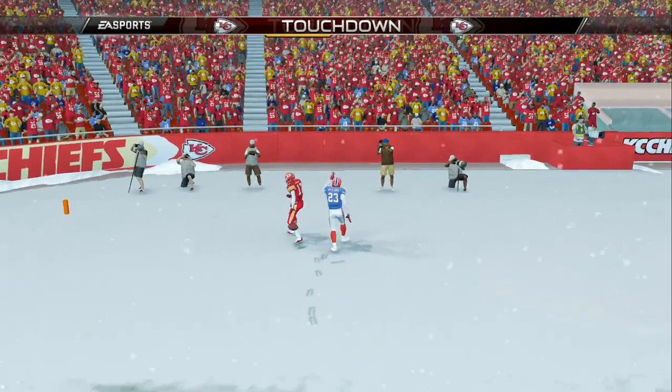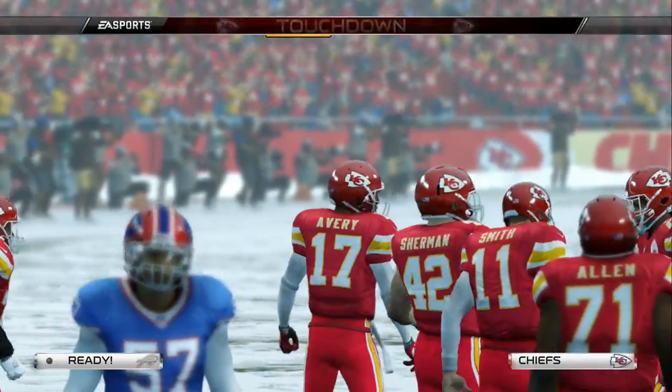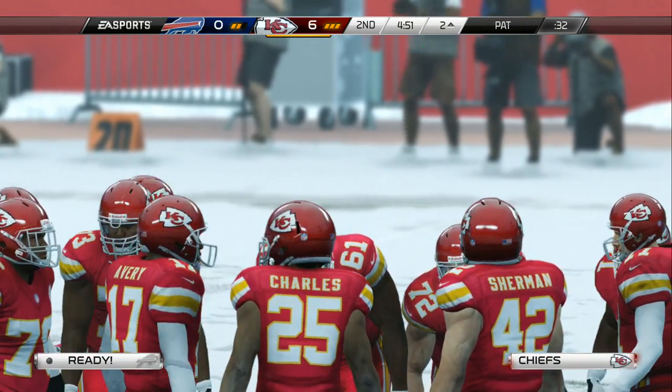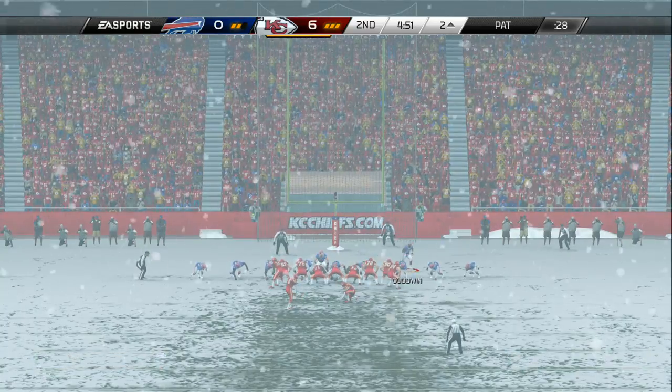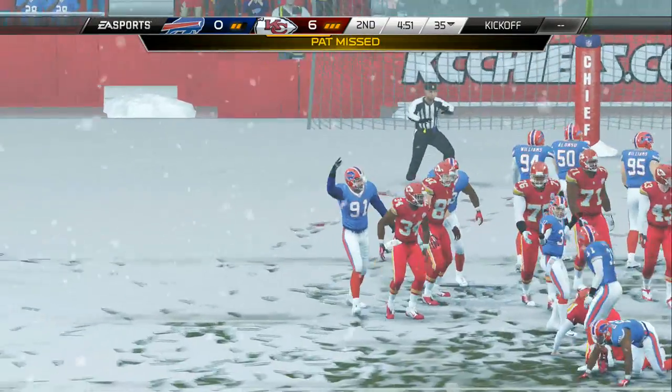Touchdown, Kansas City Chiefs. You never know with the talent of these guys nowadays. Little short passes. You think they're harmless, and look what happens. They got so much talent all the way down the field for the score. The Chiefs now will tack on the extra point. The PAT sails wide here.